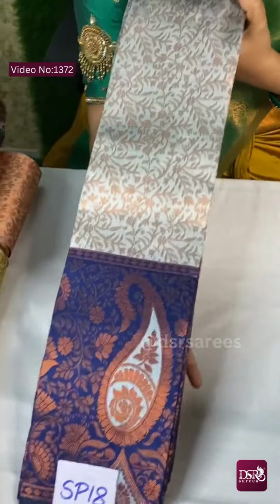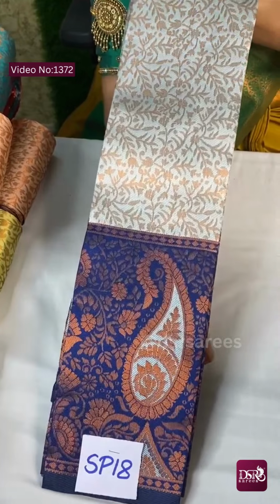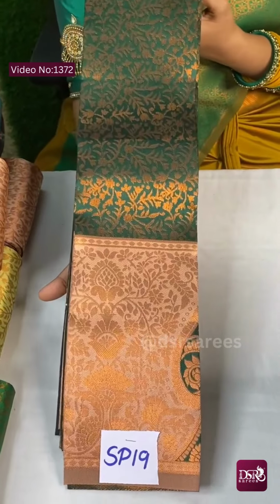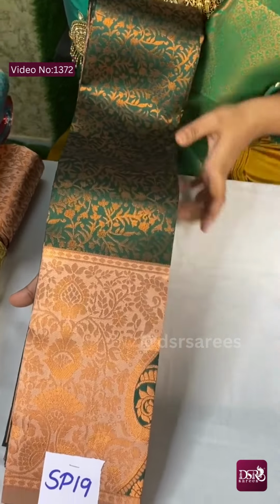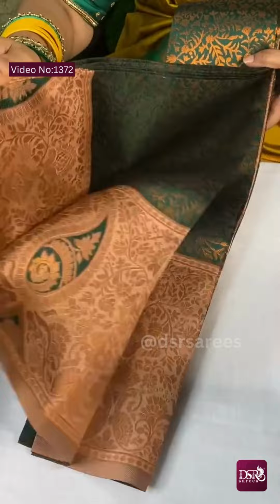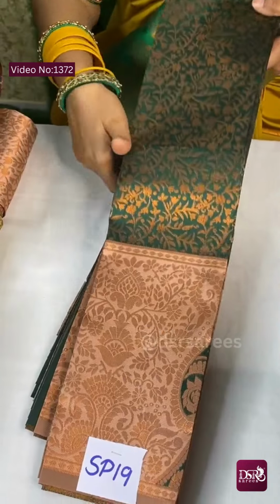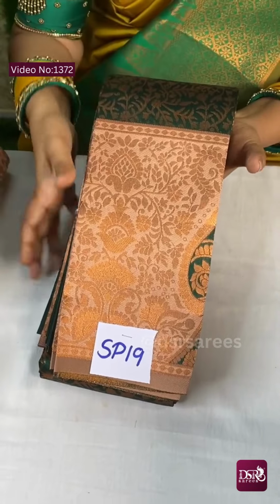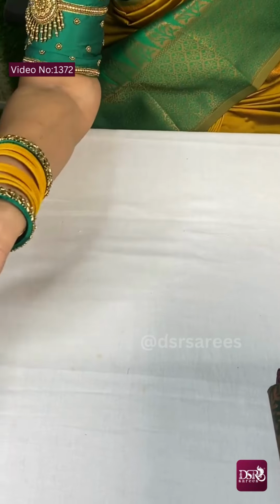And SP18 is ice blue with royal blue. This is ice blue with royal blue at just 999 plus shipping. And SP19, wow, first time in the combination paakrom, green with foundation border. Epovume foundation color body la green vandu border la paapom, really amazing ah irukku foundation color border. This is SP19, indha video la viral aga kodiya color.